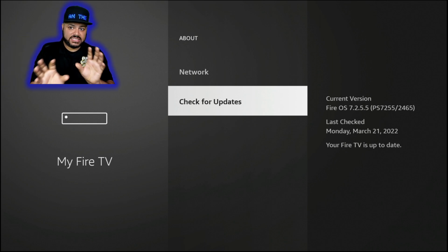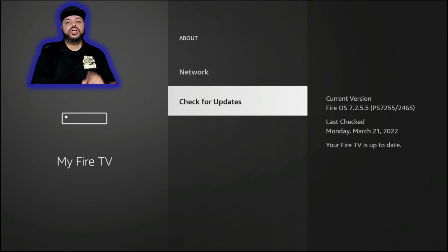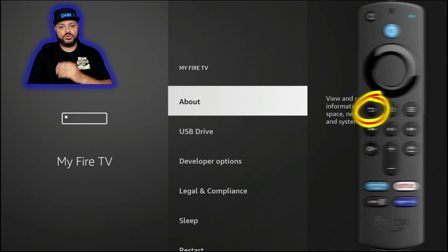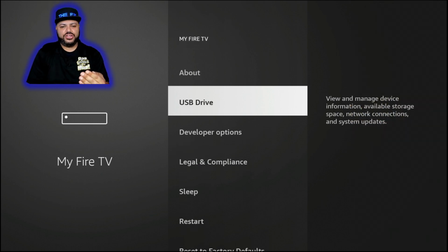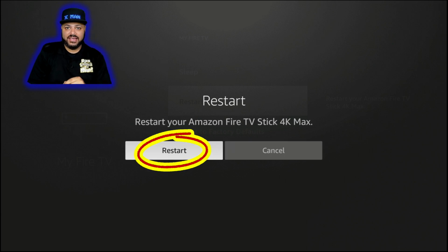So what do you do when it gets graded out or it gets stuck, which a lot of you will have this issue on your end? You're going to go ahead and hit the back button one time, and it'll bring you over these options, and you're going to go down to Restart and then click on Restart again. That's going to turn off your Fire Stick and turn it back on.